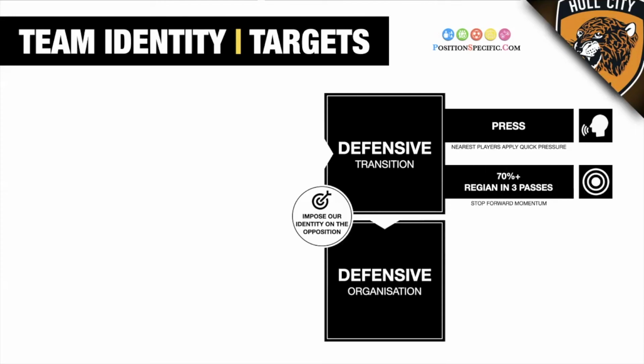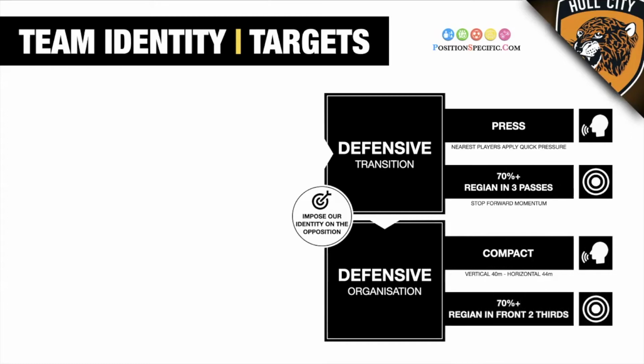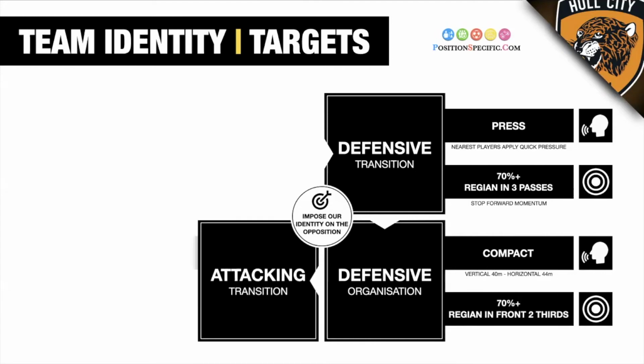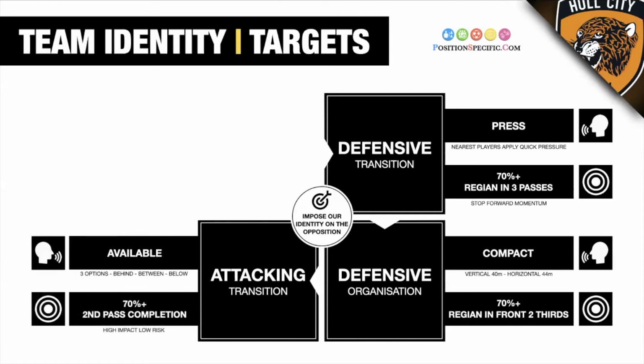Defensive organisation, compact vertically and horizontally, 44 metres by 40. And then again, 70% plus. We're looking to regain the ball back in the top 2/3. Attacking transition, available, behind, between and below. And then now we've changed it back to the second pass completion. So we're looking at that 70% plus again.